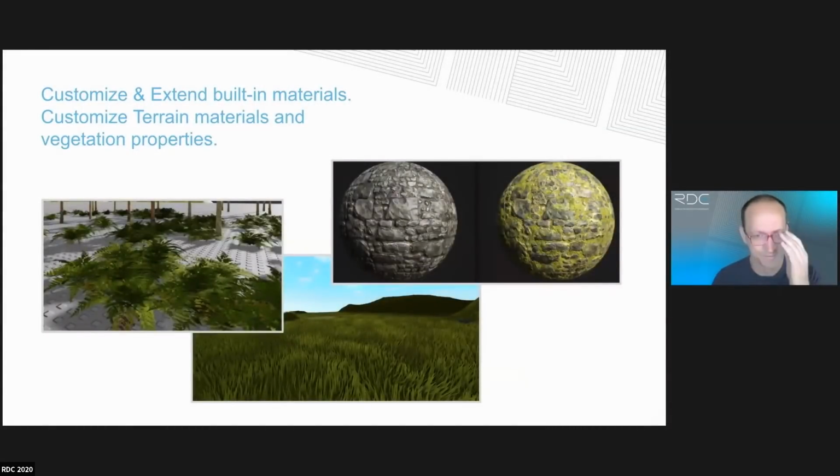And terrain too. We're going to be adding new terrain types. We're going to be letting you upload your own terrain material. There's a little example of that in the upper right, some mossy cobblestone. The vegetation itself, we're going to be adding more options to the grass and also different types of vegetation. So bushes, shrubbery, rocks, things like that.